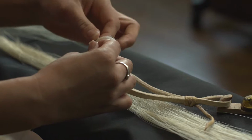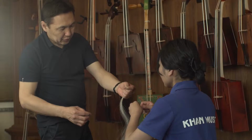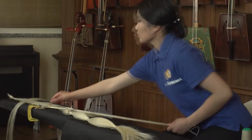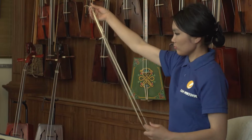Mongolians use a leather strap to peg the hair and head. Not only are the strings made of horsetail hair, but also the bow is made of horse hair. While the nomads have been developing better ways to make morin khuur along the way, they have been producing morin khuur whose sound can be well mixed with other musical instruments.